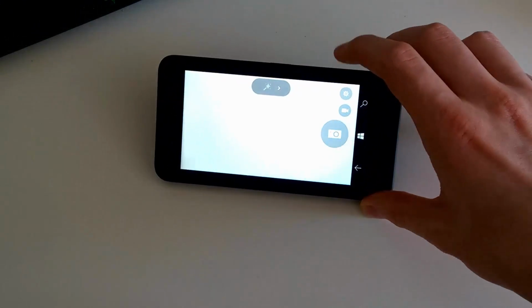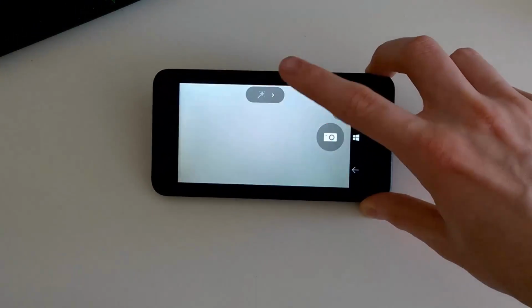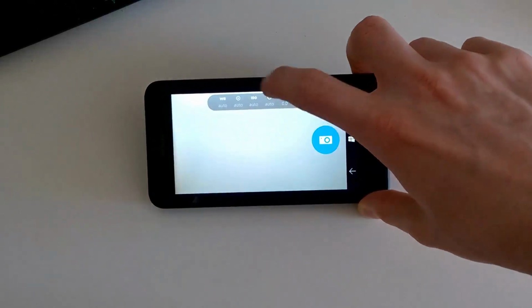So very similar to the Lumia camera app, surprisingly. You get all of your buttons here and all of your options up at the top, which is pretty great.